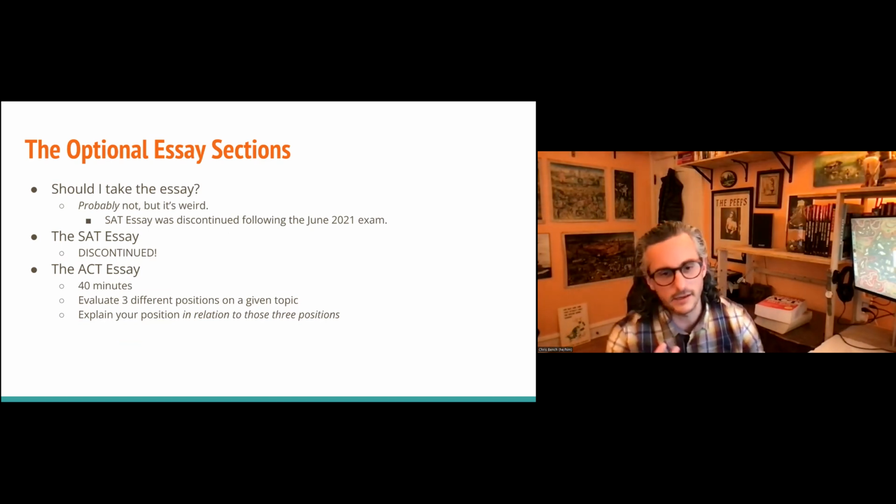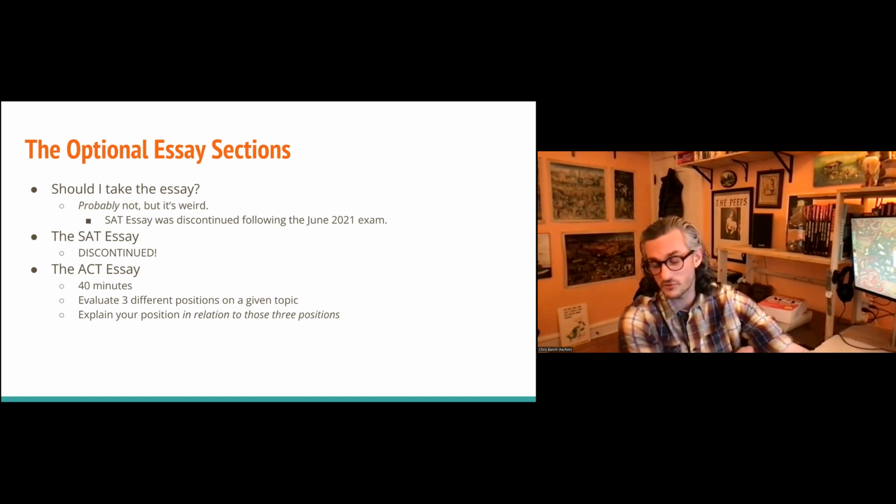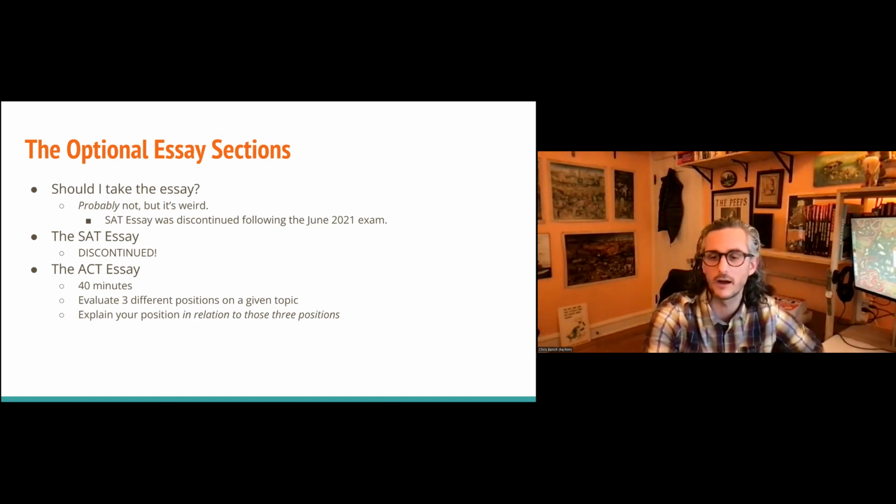And in particular, most American students do not take the SAT. The SAT no longer has an essay component. That means that it's not even a thing that all students have. There's no score for them to compare against everybody. So schools are really de-emphasizing it as a result.